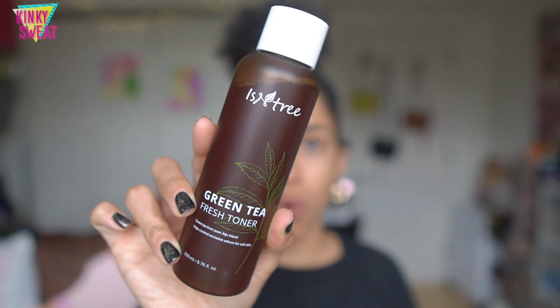Next up, the Inch Tree Green Tea Fresh Toner. I usually use this in the morning. This is high in antioxidants. There's a lot of green tea in here, and I find it quite refreshing.